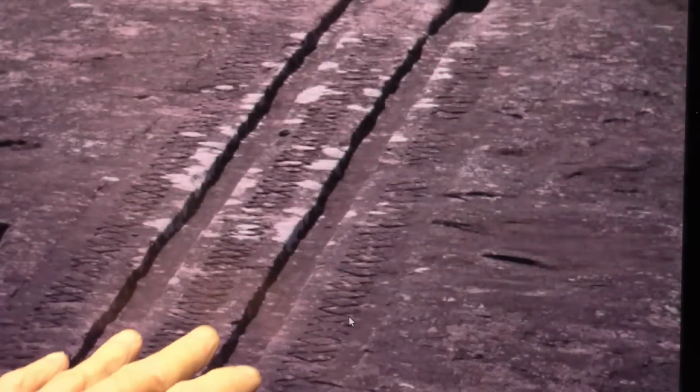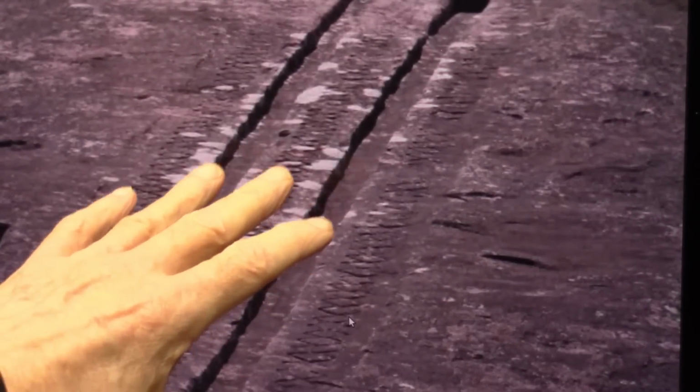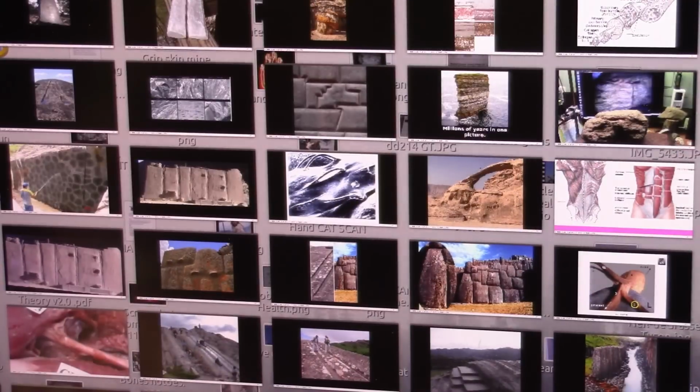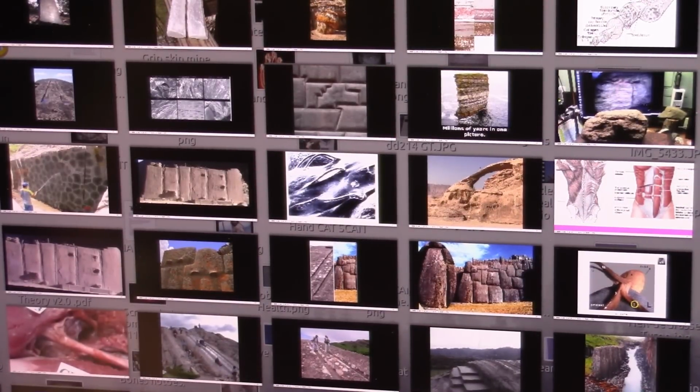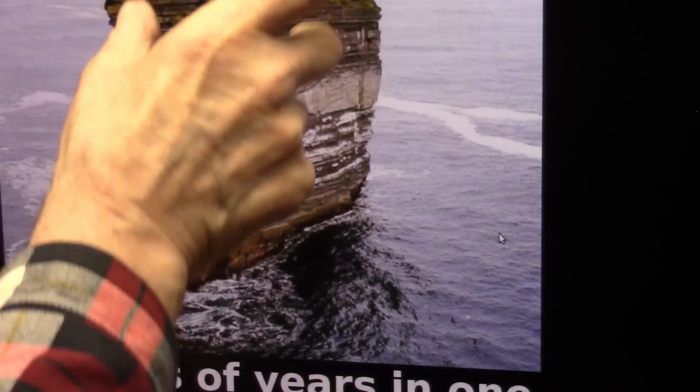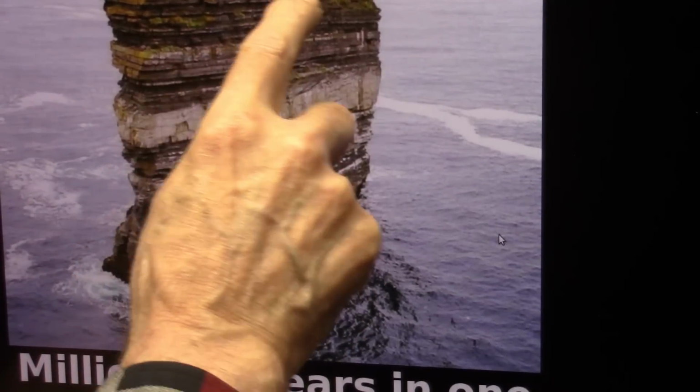This is in the gluey area between muscly stuff and tendon, and it's just way too much evidence to support what I'm saying. And this is not millions of years in one picture. This is one creature dying. And that is the tendon. Remember I told you how tough the tendon is? And there it is right there. This is all connective tissue.